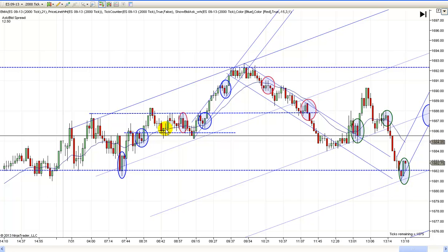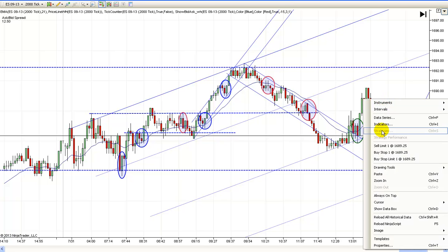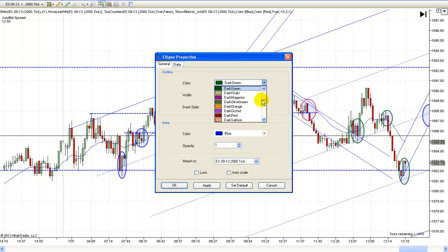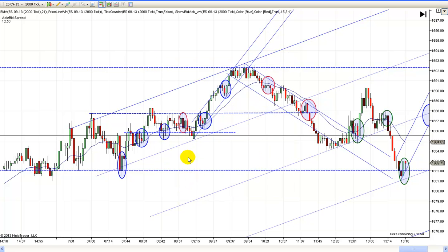But I was a little hesitant to take it, and I meant to really mark this in green, or you really could have marked it in blue. I'm actually going to change that to blue, just because I missed it. I did miss this trade, and I'll explain here. Let's find the blue. That's why it wasn't marked, because I missed it. I didn't take this trade.